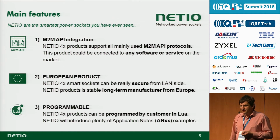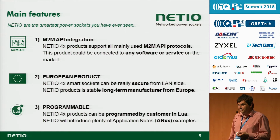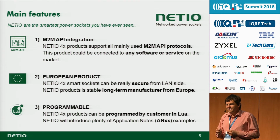And main features of our products are that, first of all, we are open to third-party integration. Second, we are a European product, which is quite important if we are talking about anything for 230 volts, because if anything happens, an insurance company is searching for reasons why not to pay, and every opportunity is good. And last one thing, we are programmable.